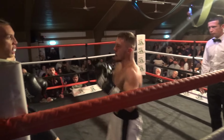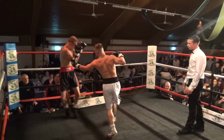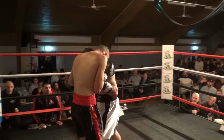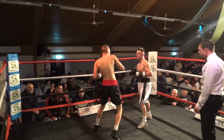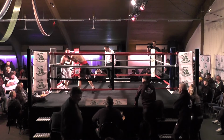Double jab, straight right from Harry. Left hook reply from Cyrus. Left to the body, Harry looks for the right again. Cyrus, little right to the body, little uppercut attempt from Harry. Oh, the big right from Cyrus just misses. Looks for it again.